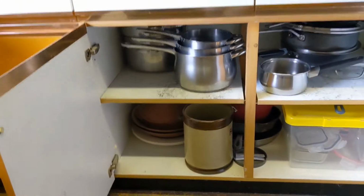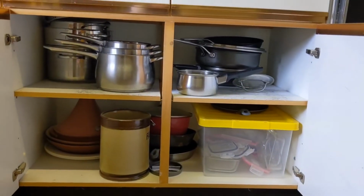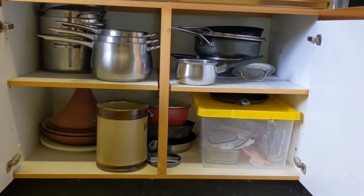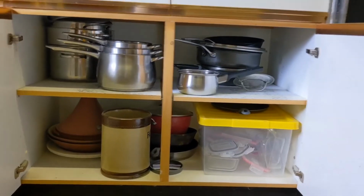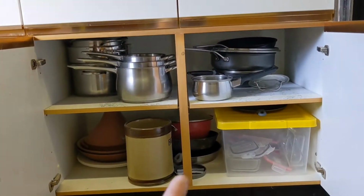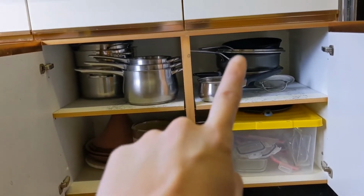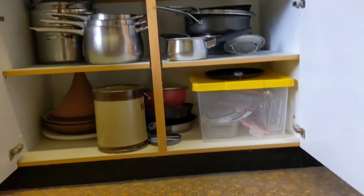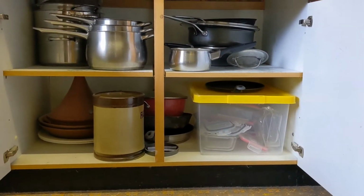Right, nearly the last one. Again, you can tell that I've recently sorted this out. We don't use much from this cupboard, which is why it stays so tidy. Honestly, this bit's void, that bit at the back's void, and so we use all these frying pans, and then sometimes the Tupperware, and that little frying pan which is for my pancakes.